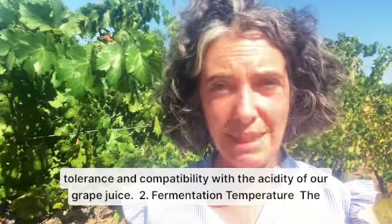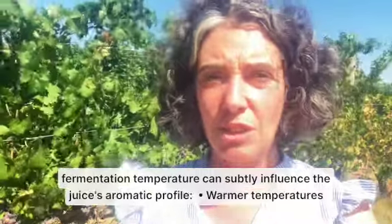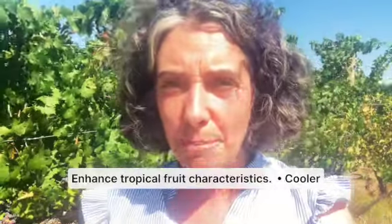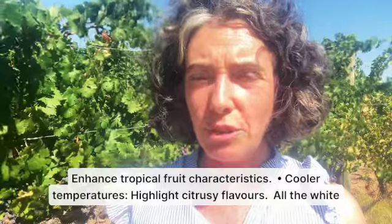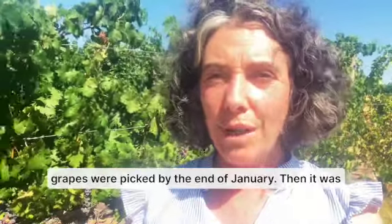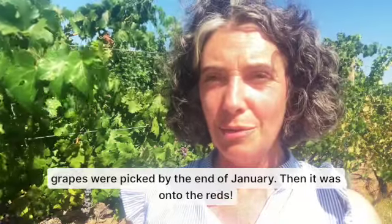The other way is fermentation temperature. The fermentation temperature can subtly influence the juice's aromatic profile. If you ferment at a slightly warmer temperature, it's going to enhance the tropical fruit characteristics, whereas a cooler temperature is going to highlight your more citrus flavours. All our white grapes were picked by the end of January in 2025, and then it was on to the reds.